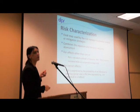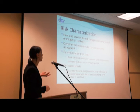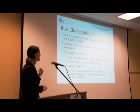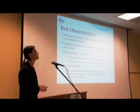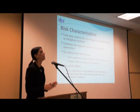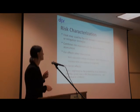So this is a number. By itself, it means very little. We can get from 1 to thousands. What's important is that it's compared to a target MOE. We recommend the target MOE. It is usually 100 when data comes from animal studies.